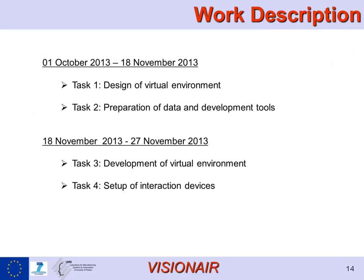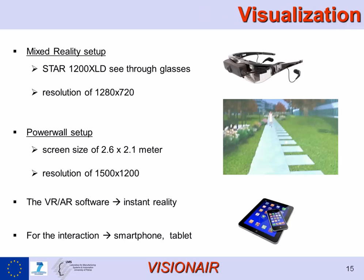The work description of this TNA had 4 different steps. Task 1 and task 2, about the design of the virtual environment and preparation of data and development tools, took place before the user came to our infrastructure, and then we followed on with the development of the virtual environment and the setup of interaction devices.